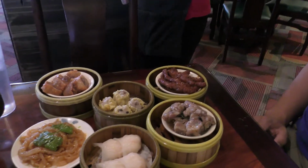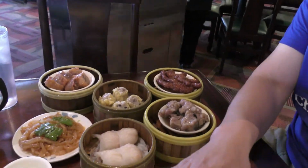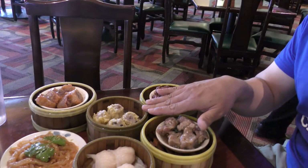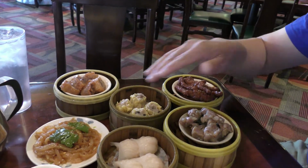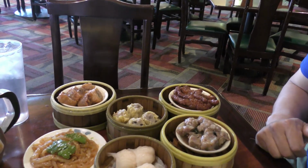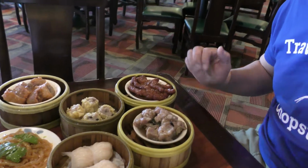Take a look. We got the pork, barbecue pork. We have the Chinese broccoli. We have the shrimp hagao, and then this is sao mai, and then this is actually jellyfish. I'm gonna give that a try. I've actually tasted that a while back, and I thought it was actually pretty decent, so let's give it another shot. And then we also have beef tendon here, and then also their famous chicken feet.